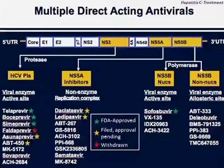The pipeline, I think, is loaded with new antivirals. It reminds me very much of the story with HIV back about 10, 15 years ago. In working with patients, it's really exciting because it reminds me of the early 90s when we first began talking to patients about the possibility of suppressing viral load and controlling infection. In this case, we're talking about cure.